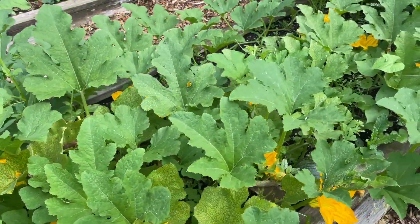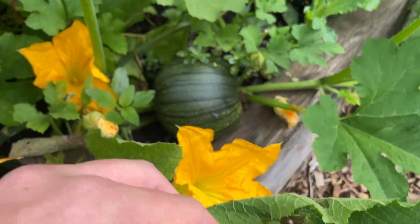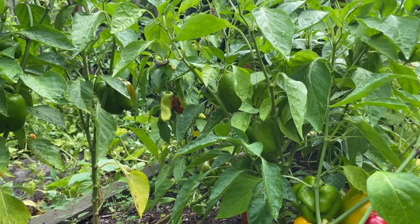Look at how great this looks now. Wait till you see it at the end of the month. All gray, powdery mildew, those darn squash bugs, really making it look ugly. Fortunately, they don't affect everything in the garden.